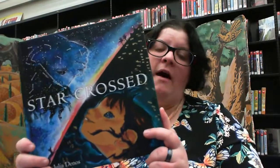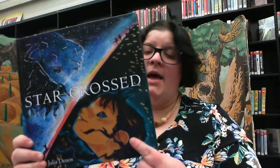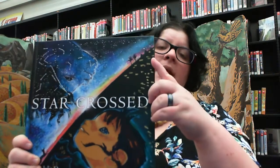So this story follows two best friends, a girl who studies the stars and a boy who is made out of stars. He's actually a constellation. And they go through time becoming best friends, and eventually they both get a chance to make a wish. And they both wish to be where the other one is.